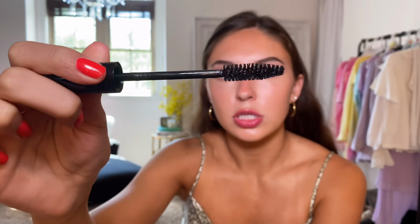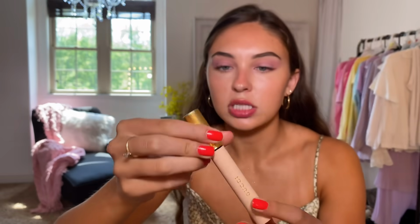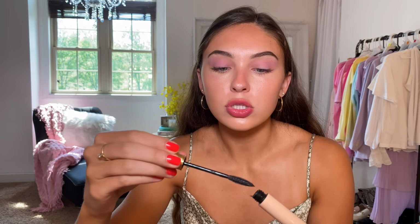She recommended this one, and she was like, I absolutely love it. It makes my lashes look really, what did she say? I think she used Marilyn Monroe, like big old Hollywood lashes, but I haven't used that one yet. And then I picked up this Gucci mascara. It's the only one that they have. Obviously super luxe packaging, and this handle is so heavy.